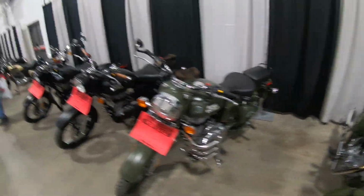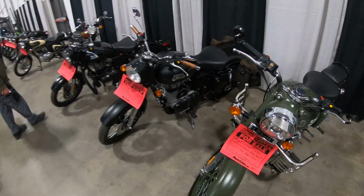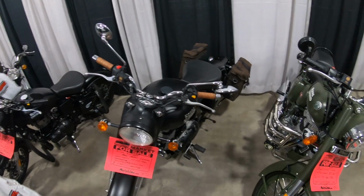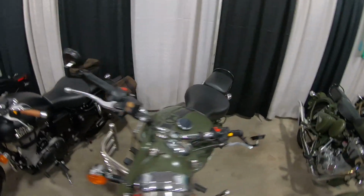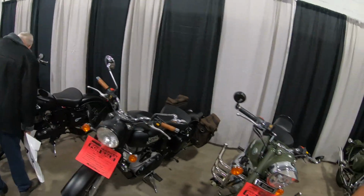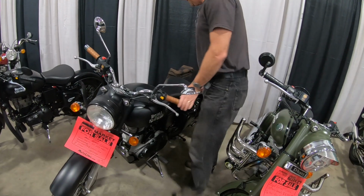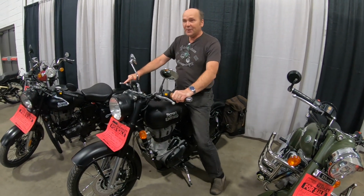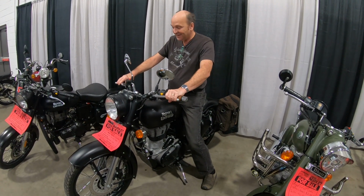So we found the Royal Enfields. I thought they were older bikes, but they're actually 2020 and up. They're a good price for a good little fun hop around bike. Why don't we just try to hop on one here? That just feels like a kid's bike to me. It really does.